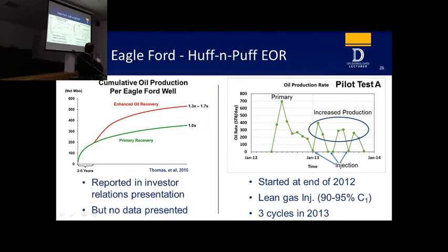He just shows us one plot, which is just kind of a cartoon, just a hand drawing of how much additional oil they get from this process. And they're saying we're going to get about, you know, 50% more oil. So if typically our wells produce 600,000 barrels, now we're going to get 900,000 barrels.